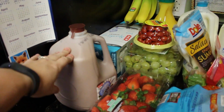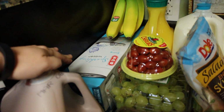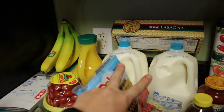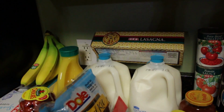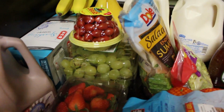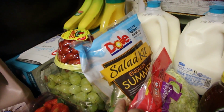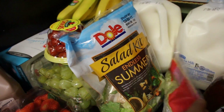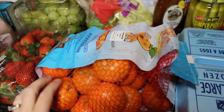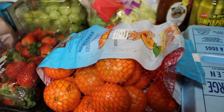I got some chocolate milk for the kids because it's been a while since I purchased chocolate milk for them. There's my mineral water. I got some bananas, orange juice, our 2 gallons of milk that we go through every single week. I have some lasagna noodles, cherub tomatoes, green grapes, a large package of strawberries. I have this bag salad, and I got the Endless Summer. Then some shredded lettuce, a huge 5-pound bag of oranges or mandarins, tangerines, whatever you want to call them. We call them oranges around here, no matter what they are.